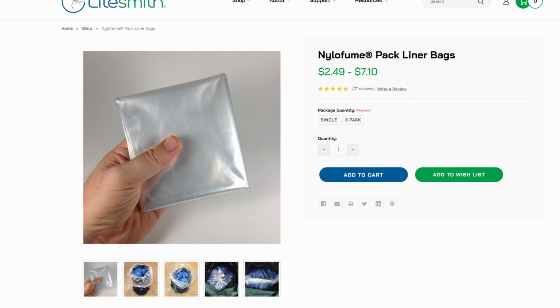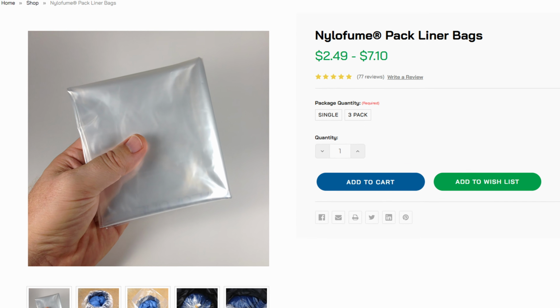So these days I usually run a lighter Nylofume pack liner, but honestly, if you told me to prep for 5 days of cold rain and gave me nothing but a $1 trash compactor bag, I'd still feel totally fine.